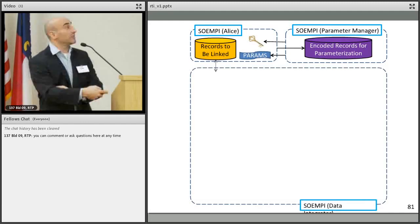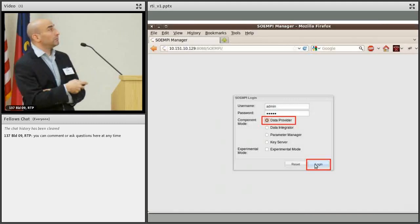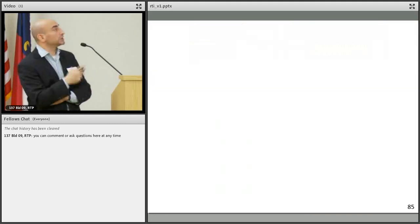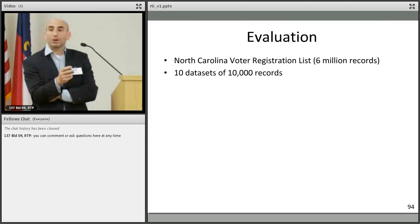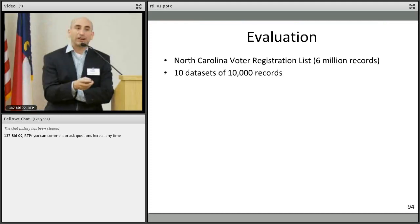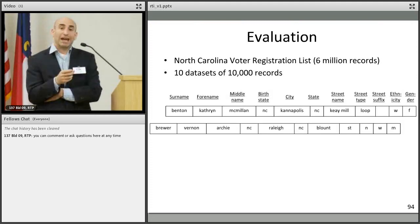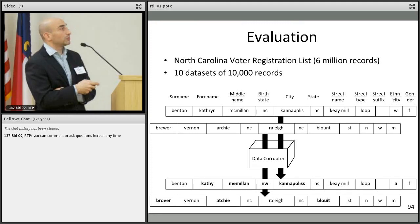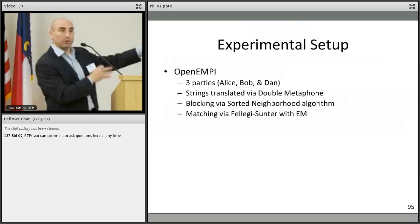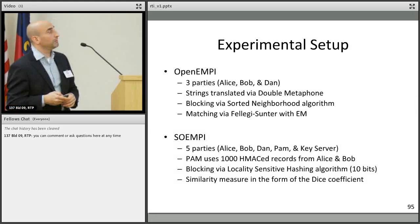I will run out of time, so I'll skip how the software is architected. But what I did want to show you, without going through the screenshots, is that we did an evaluation. Once again, we picked on North Carolina. So we now take 10 data sets, 10,000 records, and we're going to subject it to that whole corruption process I gave you a slide on before. Nothing new there. So we'll do some corruption.